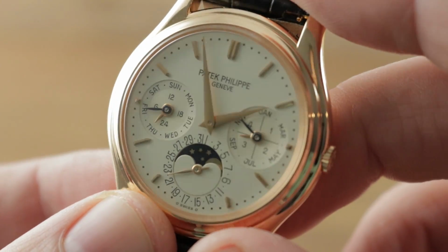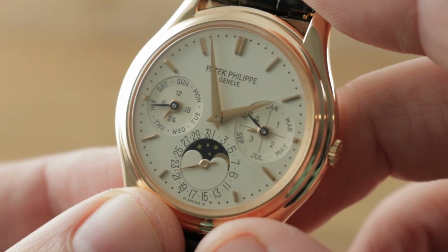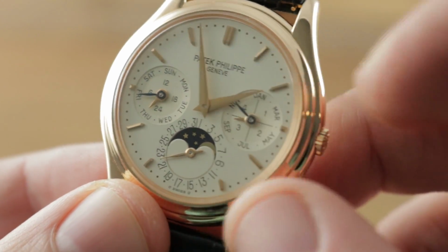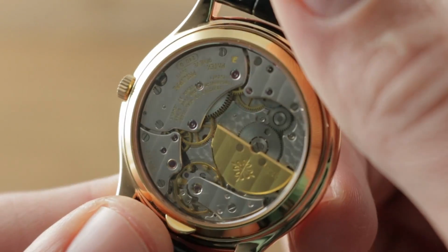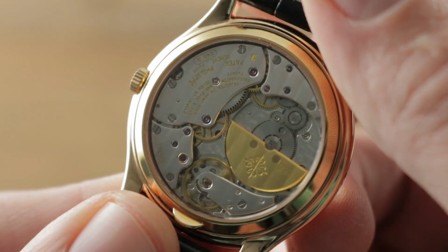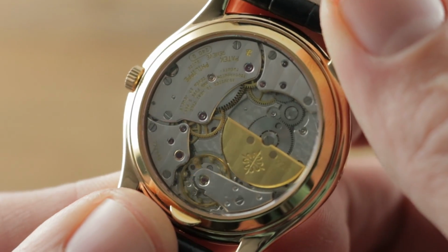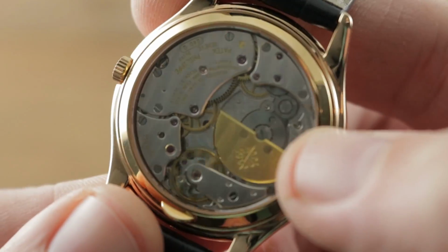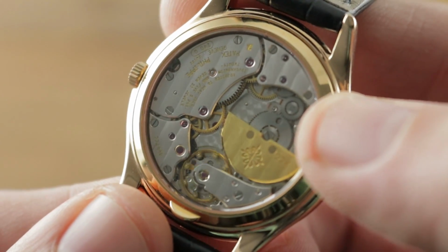It is a perpetual calendar that can deal with leap years and irregular length of months, but the moon phase has an accuracy interval of 122 years. Roll it all over, you can see Patek Philippe caliber 240Q. You can see this is a micro rotor automatic with a 22 karat micro rotor. It has the open vista and thin profile of a manual wind with the convenience of an automatic.